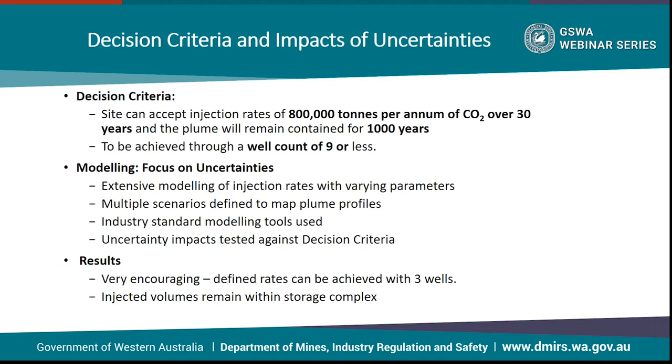The results from the modelling were very encouraging, with the defined volumes and rates of injectivity able to be achieved with just 3 wells and the plume remaining contained within the storage complex.